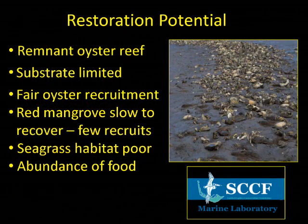We have the restoration potential because we still have a remnant oyster reef in Clam Bayou. Even though most of the oysters initially died off, we still have some reef substrate out there, and we actually have some natural reefs being reestablished on their own. But overall, Clam Bayou is a substrate-limited area now for oyster recruitment. Before we began the project, we monitored in Clam Bayou and found that we had pretty fair oyster recruitment with the culverts being installed. We also found that red mangroves were not doing very well. There were a few recruits, propagules getting into Clam Bayou, and they had really suffered from Clam Bayou being cut off before. The seagrass habitat was poor, but there was a very good abundance of food for oysters.